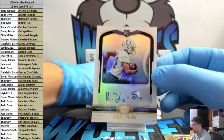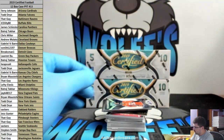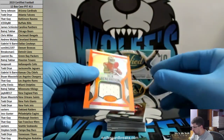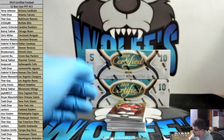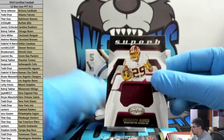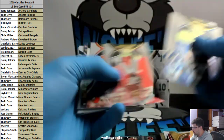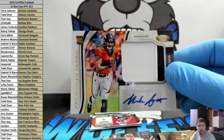Rock Yassin for the Colts, number to 149. Rookie autograph. Number to 299, Thornhill. Debo Samuel, number to 299. 399, Drew Sample. Darius Geis, number to 299, Redskins jersey. Insert Noah Fant for the Broncos, number to 499. Another one. Broncos going out to Steve.